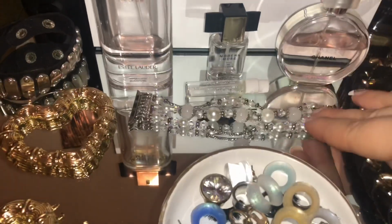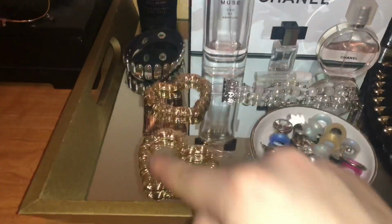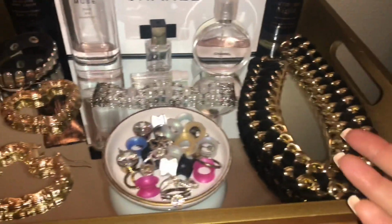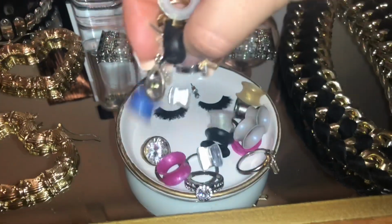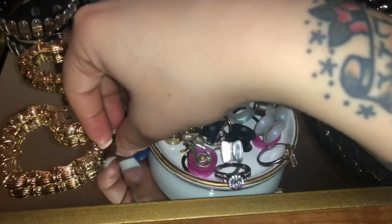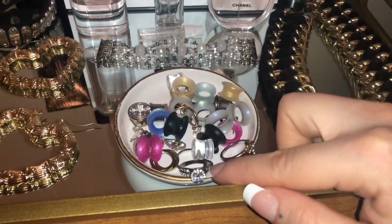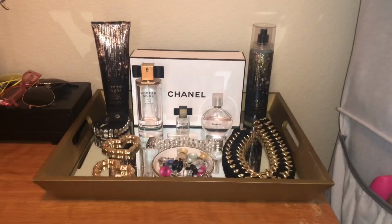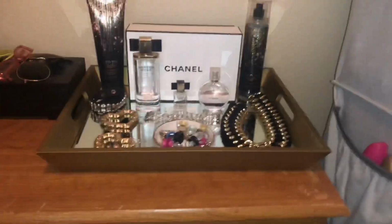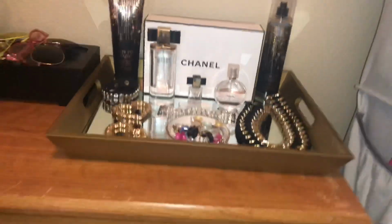This is an Apple Watch band for fancy occasions. And then I just have some random jewelry placed here just because I think it looks good. I got this little tray from Dollar Tree. It's got little eyelashes on it, and I just keep all of my earrings and plugs and stuff. And then I have my rings here. So that is that. I just love having the Chanel box there because it's just so pretty. Like, you don't throw away a Chanel box, you know what I mean?